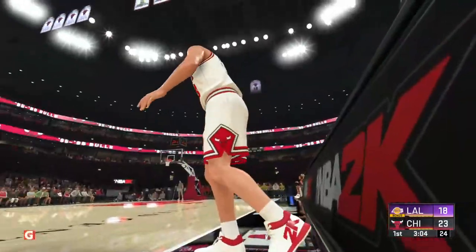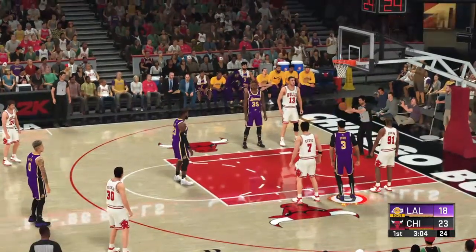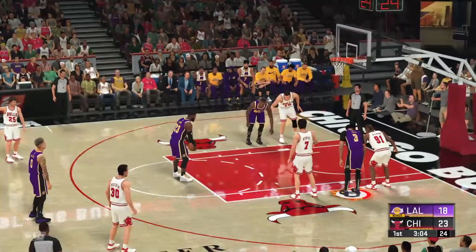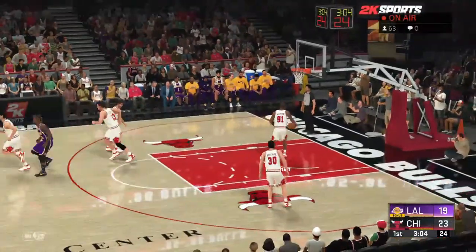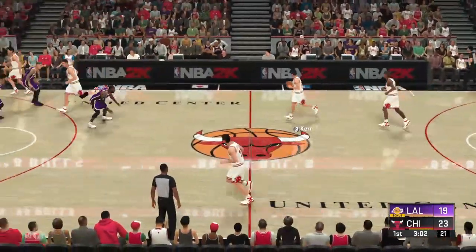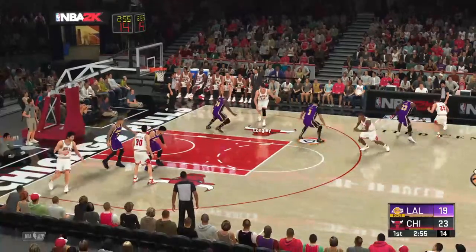Well, every night, the competitive killer instinct of LeBron James makes him as elite as he's been. Of course, a future first ballot Hall of Famer, and a lot of gas, it seems, left in the tank for LeBron James. Bushler's checked in for Chicago. Both free throws good from James. Here's Kerr. Outside, Rodman. Here's Longley.